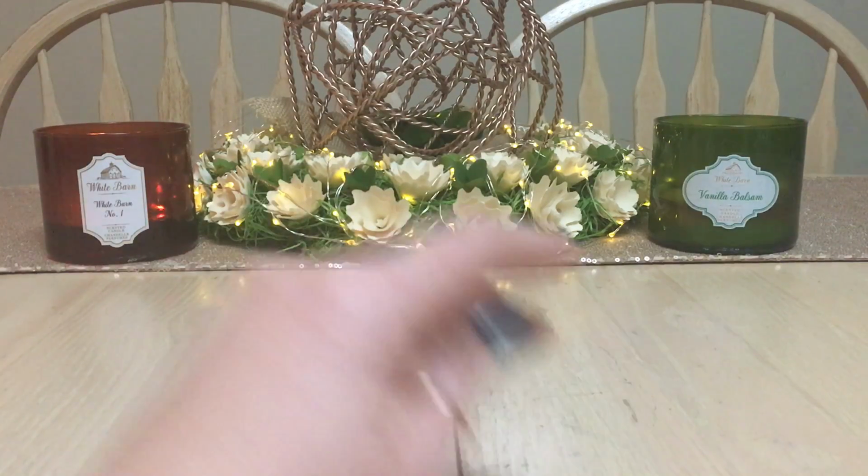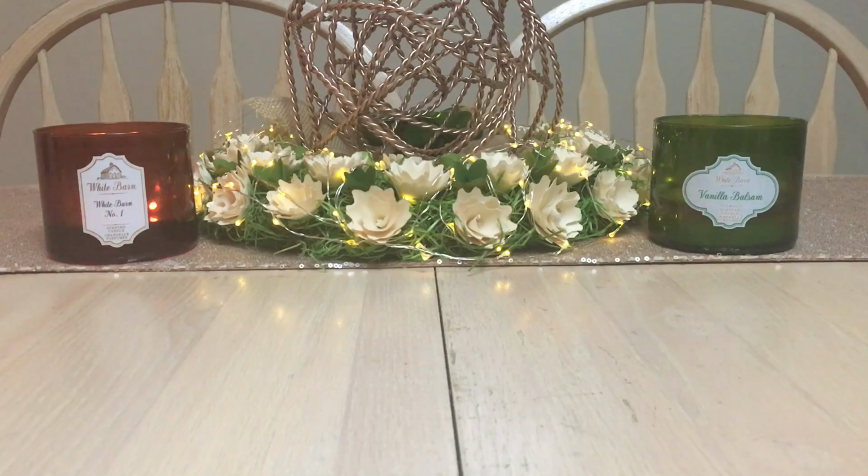quite often. And then this Vanilla Balsam is just amazing. What a beautiful blend. So I really enjoy it. And actually the two of them together, burning at the same time, is really nice. They blend, they play nice together.